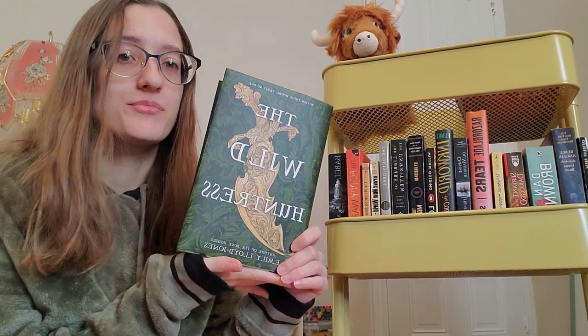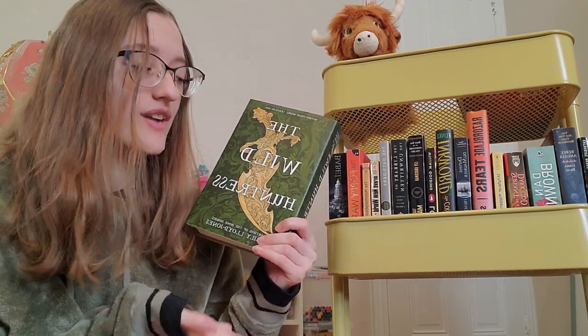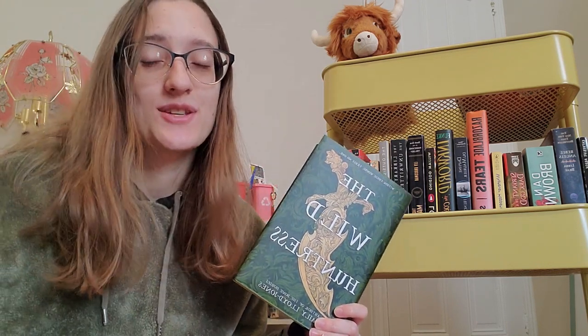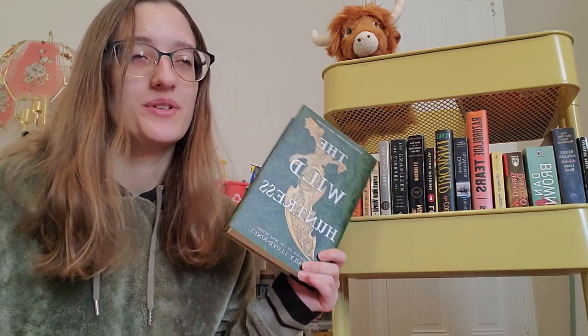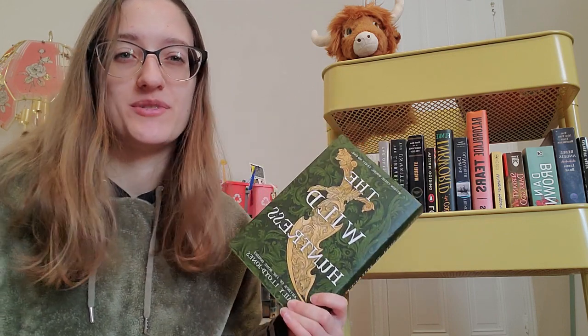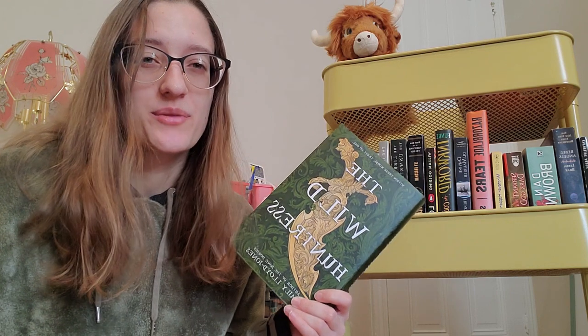The cover is beautiful. I just have nothing but great things to say about everything about this book, and I haven't even read it yet, so I can't wait to pick this up, which I realize I've said about so many books, but like, this is my physical TBR, so obviously I'm excited to pick them up, otherwise I wouldn't have them.